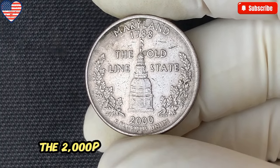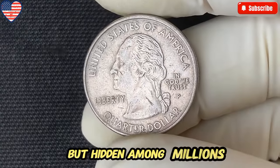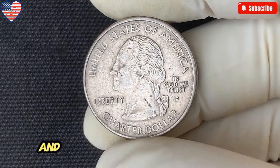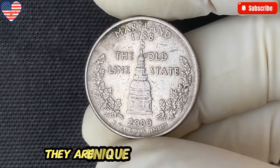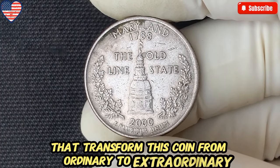The 2000 Maryland quarter may appear common at first glance, but hidden among millions are highly sought-after error varieties that have stunned collectors and ignited massive demand across auctions and private sales. These are not minor flaws. They are unique minting anomalies that transform this coin from ordinary to extraordinary.